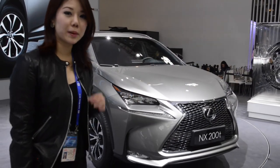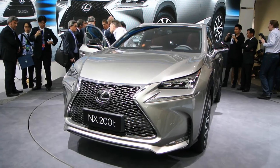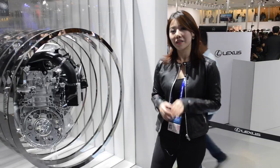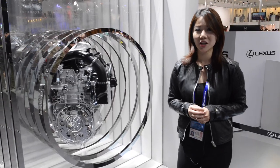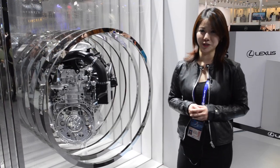The NX features a brand new 3-cluster LED front headlamps and an aggressive looking L-shaped daytime running light. There are three engine options for you. One, which is a naturally aspirated 2.0, the 2.0 turbocharged, or if you'd like to go green, the 2.5 hybrid engine option for you to choose from.